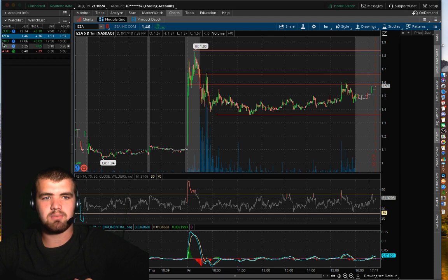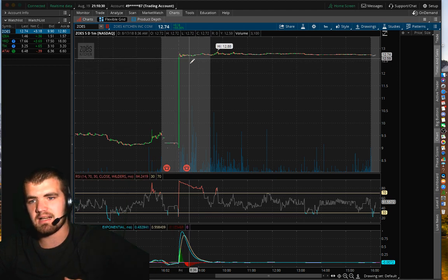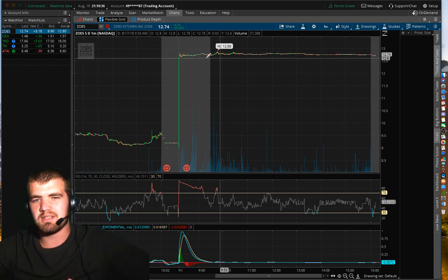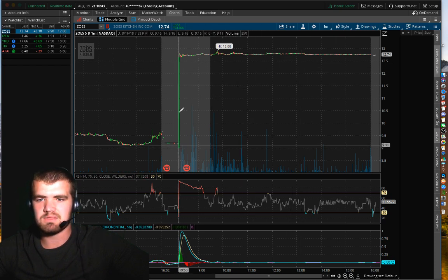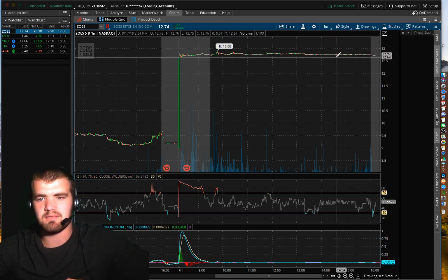And then the next one here is ZOES. This one is just a basic stock here. We could look for a fall, but I don't think we're going to see it because this is just a very level playing field, not a lot of volume. It's up 33%, and it doesn't look like it's going to fall.